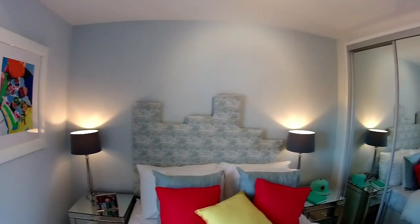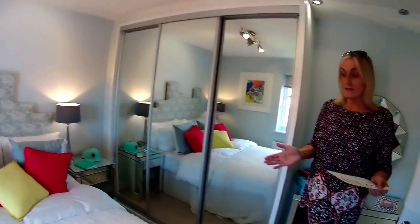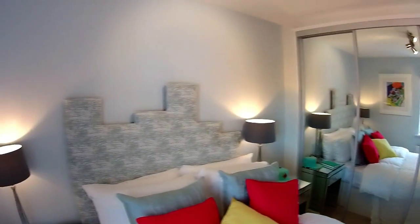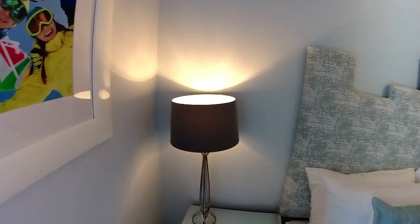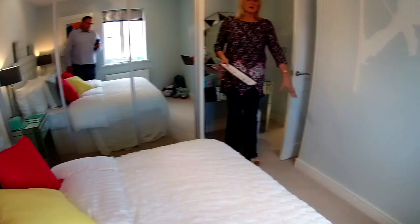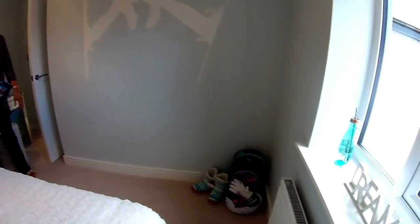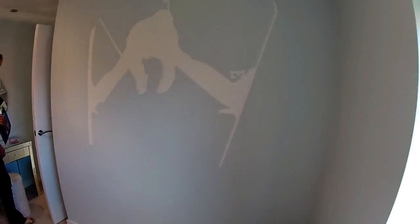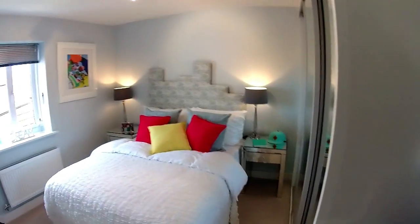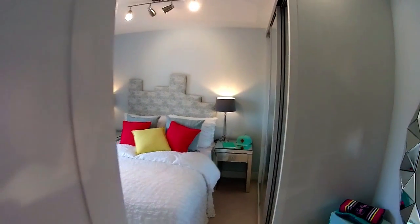Another unusual headboard. So we've got a double bed in here, but there's plenty of room. They've actually got fitted wardrobes in here as well. Presumably they're an upgrade. But you have got space here at the end of your bed for your snowboard and additional furniture if you wanted it. I like this house. It's got a lovely feel, hasn't it? It's got character. Very, very nice.